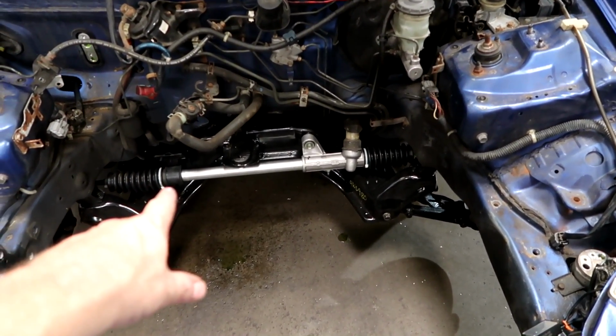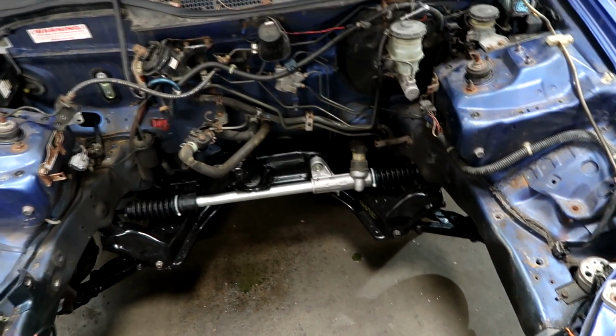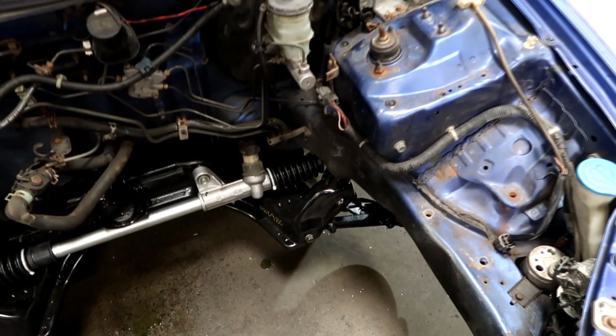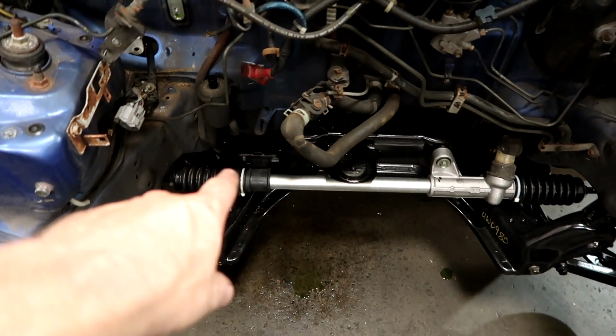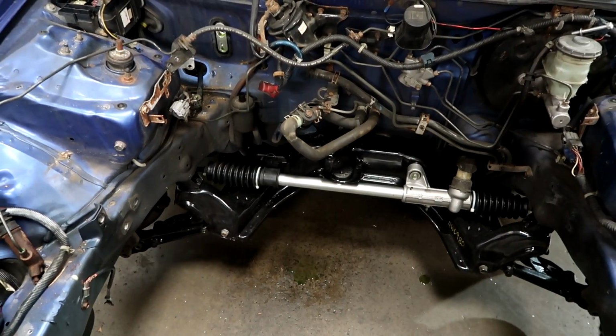That bracket is different, by the way. If you're doing one of these, there's a lot of small changes. The bolts were different lengths. Of course, the mounts for the lower control arms were different, and also the forks for the shocks are different, and of course that. So we're either going to buy that or make one. Depends what kind of time frame we have. Might just end up making one.